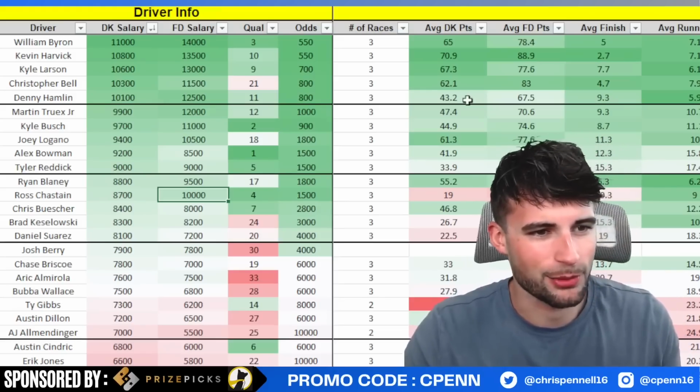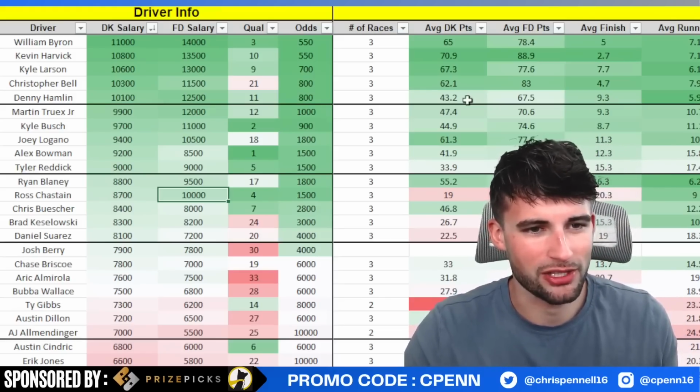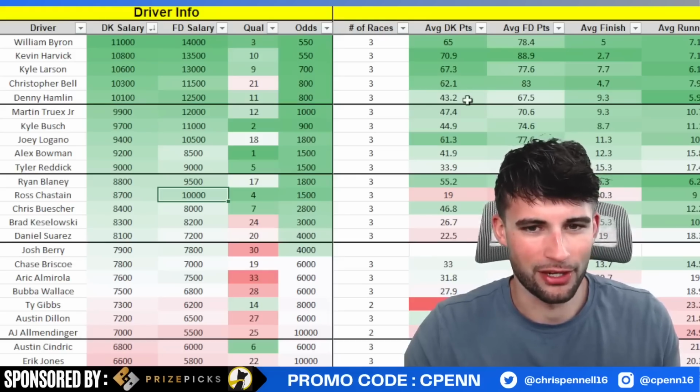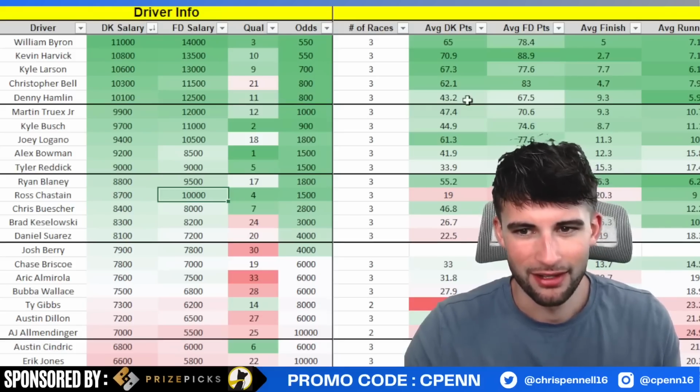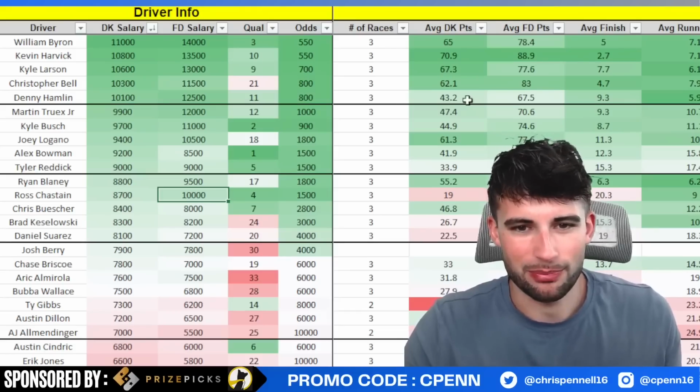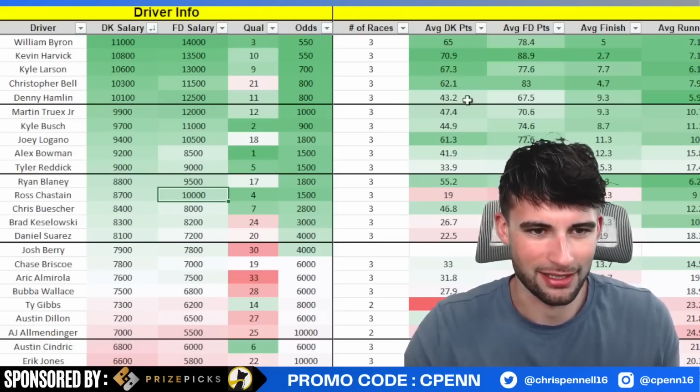Dropping out of the 8K range, we have Ryan Blaney, $8,800, who is really cheap this week. A very similar play to Joey Logano. We know how good Ryan Blaney is at short, flat tracks, although Richmond hasn't really been his best track in the world, although he did get 2 top 10s last year, so he has been getting better. I don't think he's the worst play. He did finish second at Phoenix. Now, he wasn't that fast during the race. He did fade back a little bit, but ended up getting stronger as the race goes on.